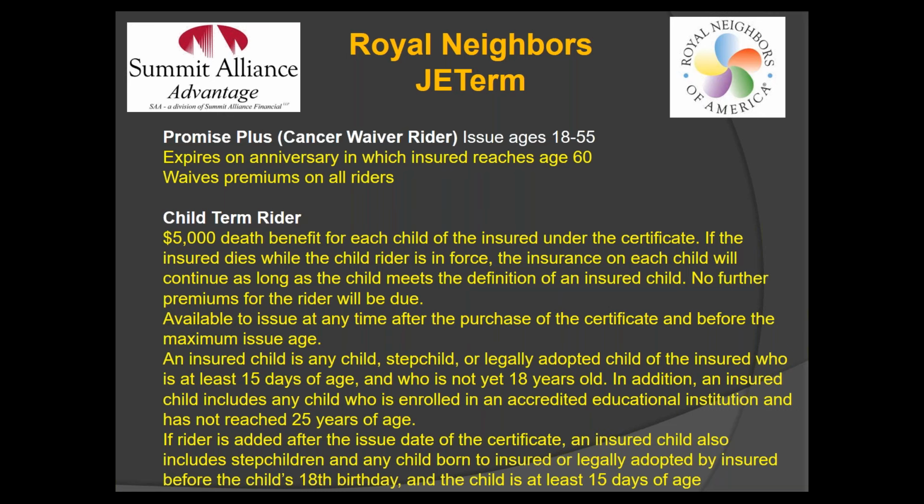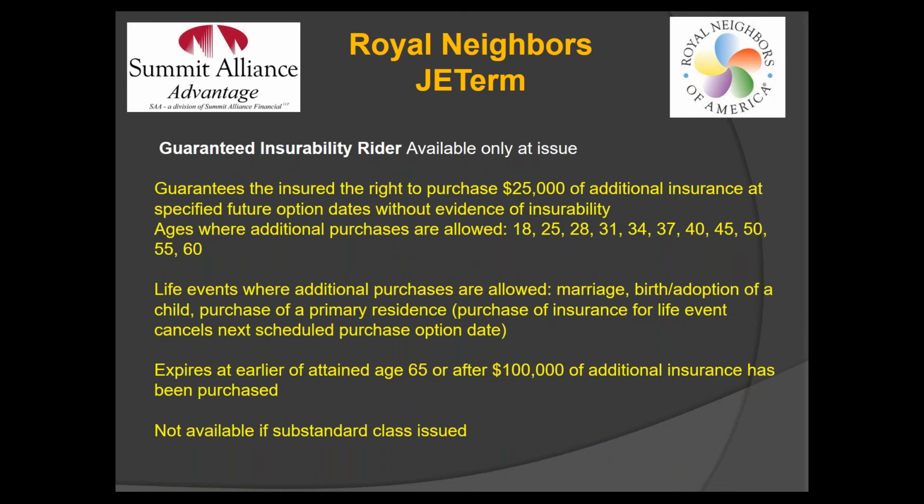Up until age 25. And if the rider is added after the issue date of the certificate, an insured child also includes stepchildren or any children born to, or legally adopted by, the insured before the child's 18th birthday, and if the child is at least 15 days of age. So some pretty neat riders that they have there.